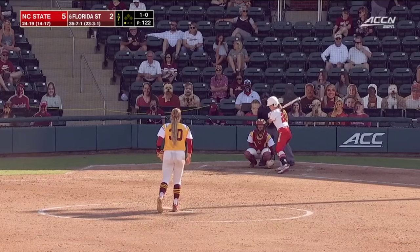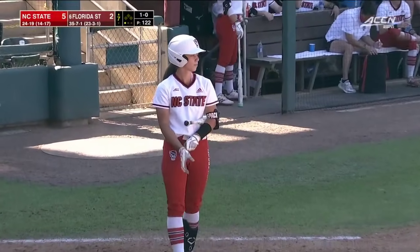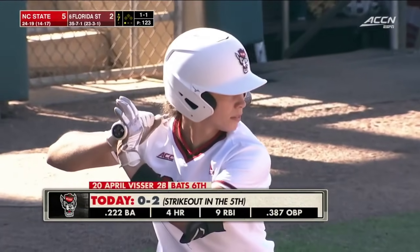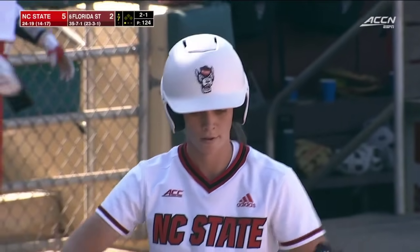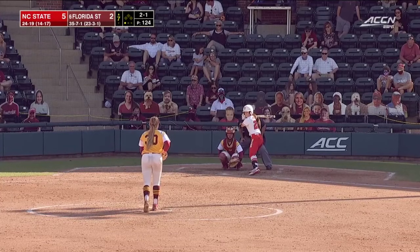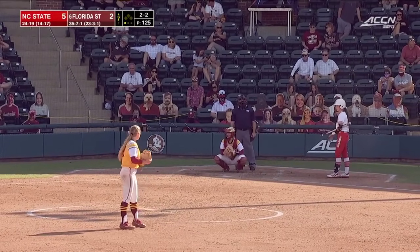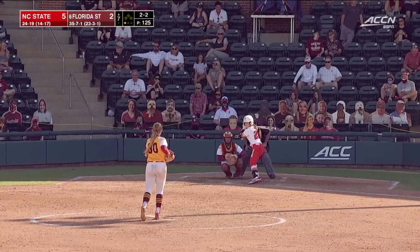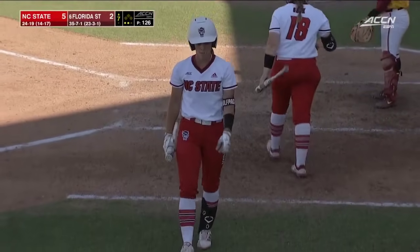It is now April Visser, who takes a strike here from Danielle Watson. Pitch count approaching 125. Struck out in the fifth. Visser also walked in the third. Big cut there, it's 2-2. Coming into this series, 7 of Visser's 14 hits on the season came in the previous 10 games. That's her second strikeout here in this game, however.